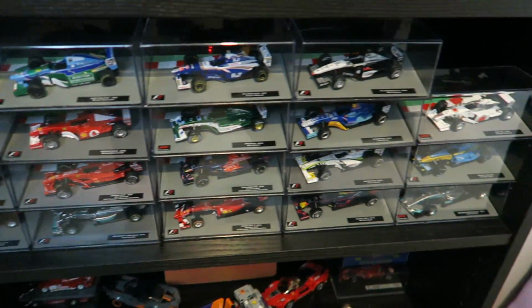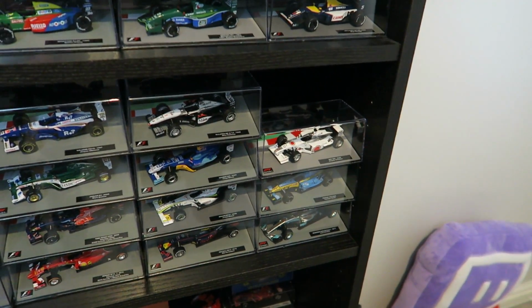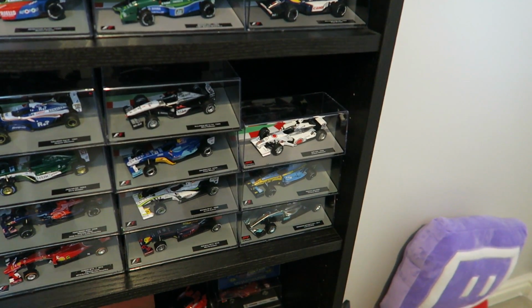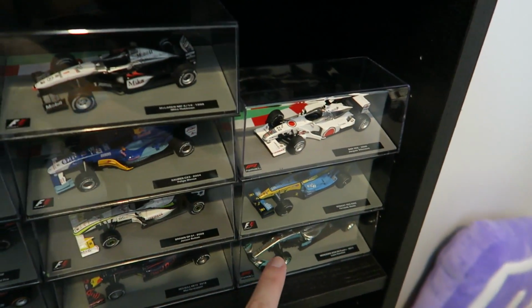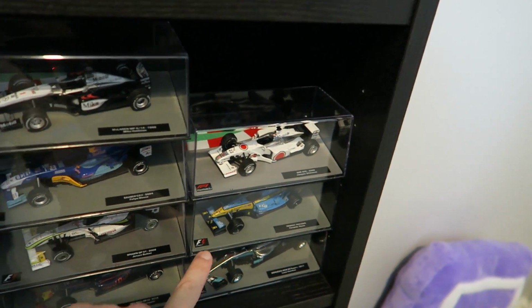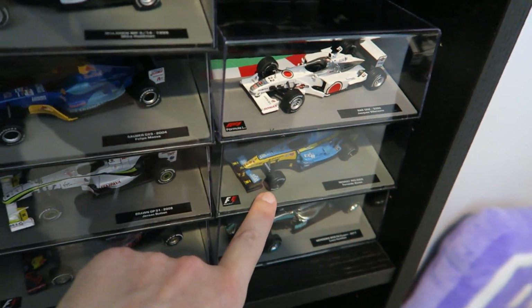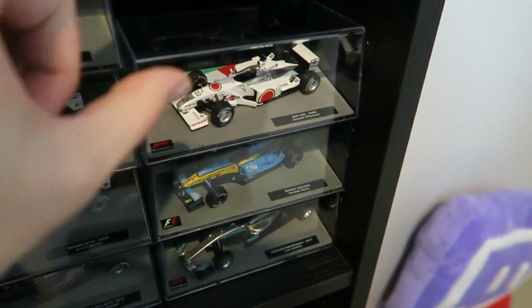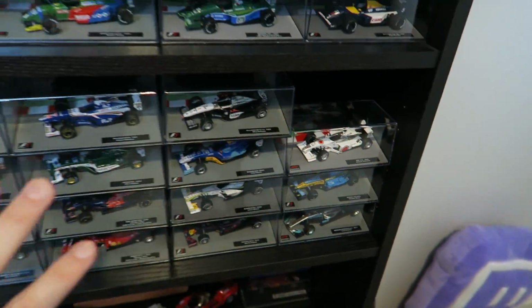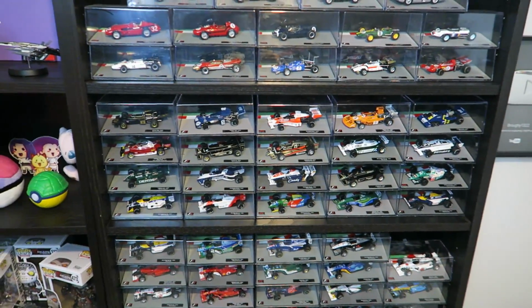So the reason that there's one missing here is because I know what's coming next, and it's going to fit in here. I can't remember what it is exactly. I think it's 2012 car, so it's going to go sort of 2009, 2012 is going to be here, and then 2013, and these two will obviously move up. So that's why that's there. It's not there permanently, and obviously this constantly changes as I get new cars.